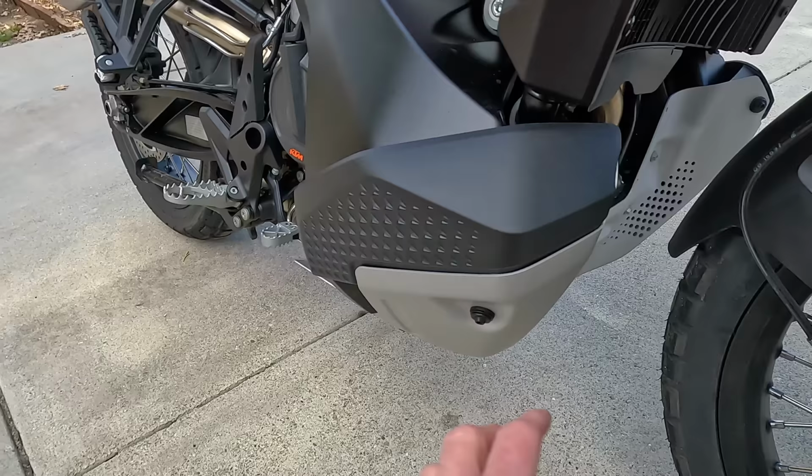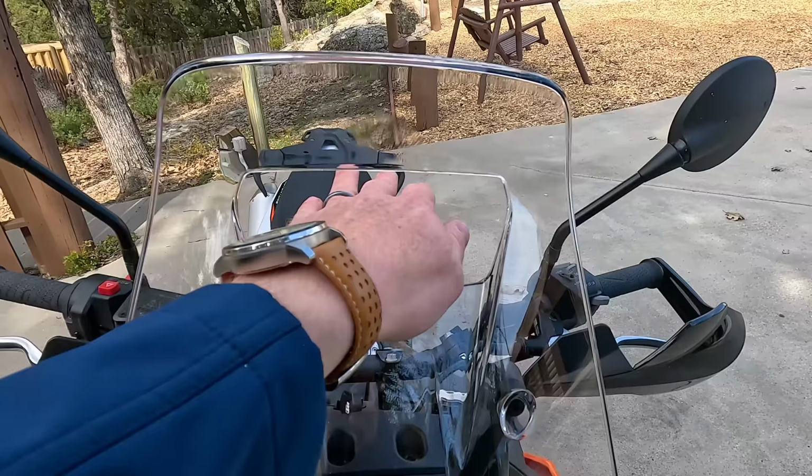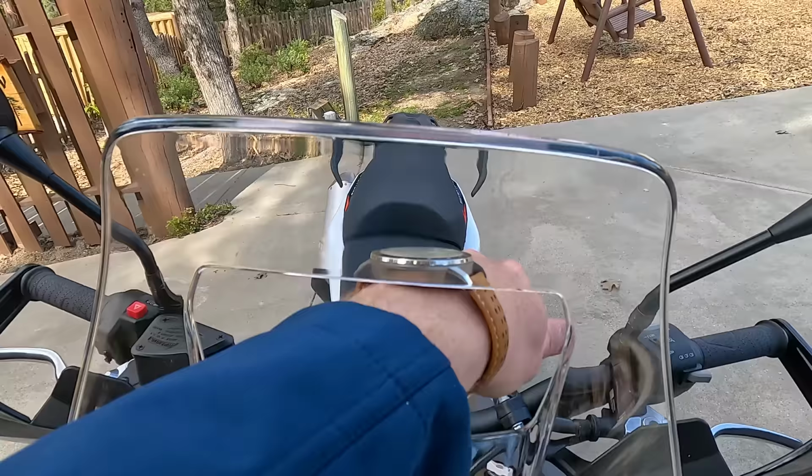Now, of course, we have to talk about the new front end and the new styling. Being the base model, you get this much larger, taller windshield, and you get this, I didn't know I could stick my whole arm through. You get this hole in the front, so you can get serve drive through here. You can, you know, fondle your passenger.